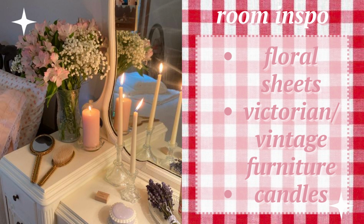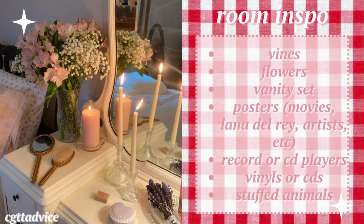For the bedroom, the bedding is usually floral print. Victorian and vintage furniture is also really popular, and there are a lot of candles. Aside from what I said earlier, here is a list of things you should get to make your room match the aesthetic.